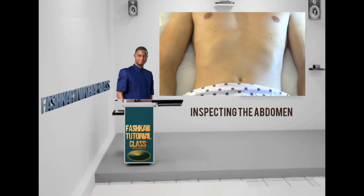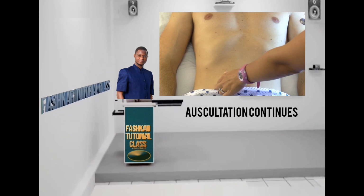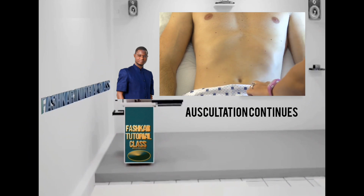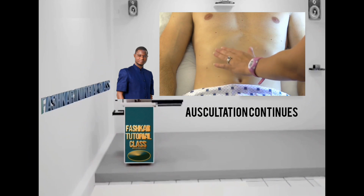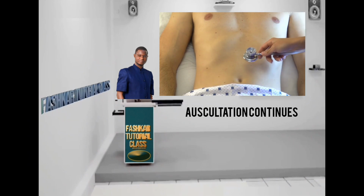So now we're ready to listen to the bowel sounds. We're going to listen with the diaphragm of our stethoscope, and we are going to start in the right lower quadrant and work our way clockwise. We're going to listen to all 4 quadrants, and you should hear 5 to 30 sounds per minute. If you don't hear any bowel sounds, you need to listen for 5 full minutes. And you need to note, are these normal, are they hyperactive or hypoactive? So let's listen.